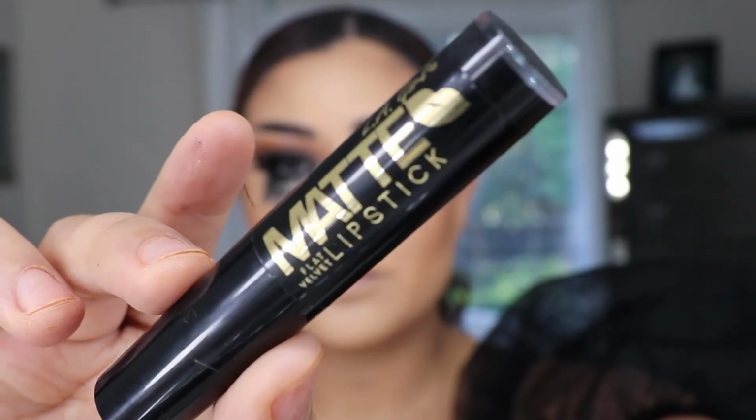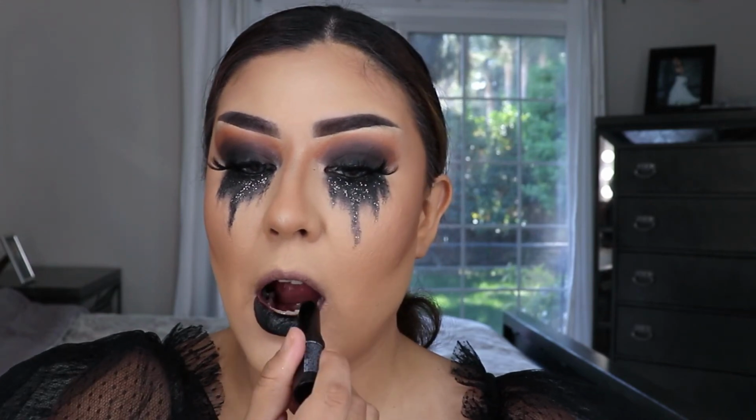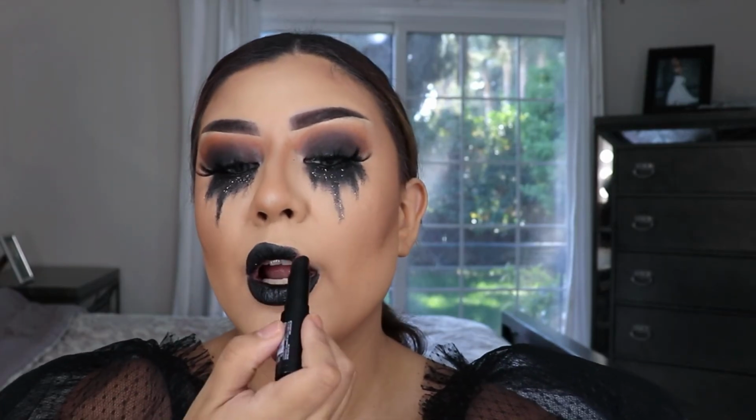And to end things, I added this matte lipstick. This one is from LA Girl. It's a black lipstick. It's supposed to be matte, but I feel like it has more of a satin finish. But anyway, it was nicely pigmented. I feel like it gave me the drama that I was looking for. This was like the little cherry on top to tie up this look.